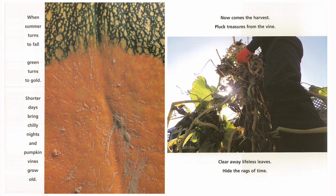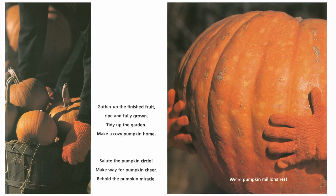When summer turns to fall, green turns to gold. Shorter days bring chilly nights and pumpkin vines grow old. Now comes the harvest, pluck treasures from the vine. Clear away lifeless leaves, hide the rags of time. Gather up the finished fruit, ripe and fully grown. Tidy up the garden, make a cozy pumpkin home. Salute the pumpkin circle, make way for pumpkin cheer. Behold the pumpkin miracle. We're pumpkin millionaires.